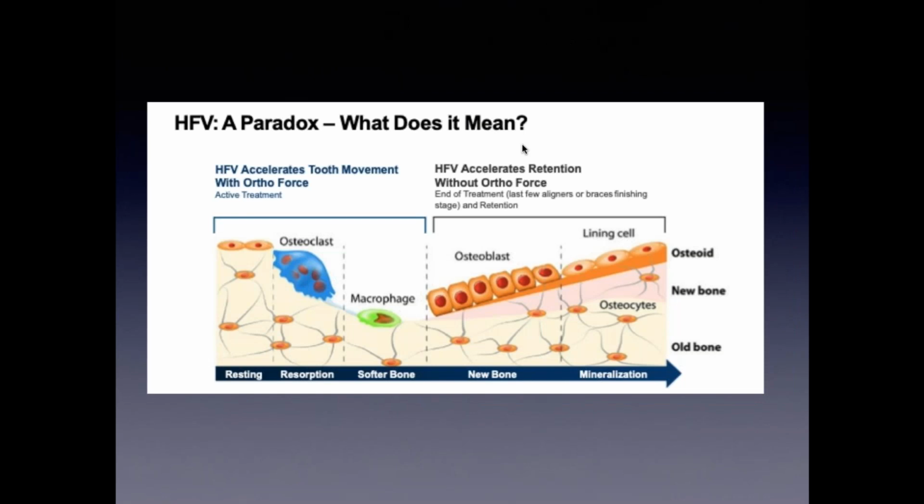So what we're really focused on here, and this is the same pictorial that I showed you at the beginning with MOPs, is that when there is orthodontic force applied to the teeth, the high frequency vibration is going to accelerate tooth movement. Now with retention, we're not putting any force on the teeth. We're holding them stable. We're keeping them in place. So without that force, we're having a different effect on the teeth, and we're having more of an anabolic effect. So more bone density, better build.